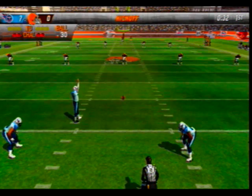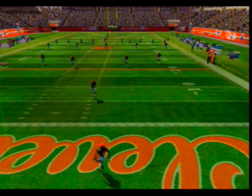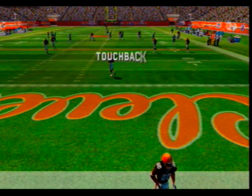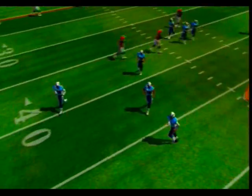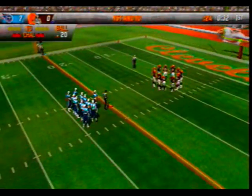Crosby will be kicking off. Harrison back deep to return. He got all of it, and it sails out of the end zone. It's still early in the game, but you got to think the coach wants his guys to make a statement by scoring some points in this drive.